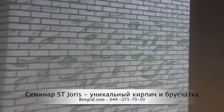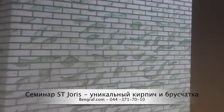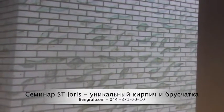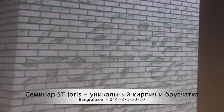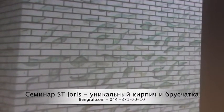And this is also used by the metro station in Spijkenisse. Spijkenisse is actually by Rotterdam.